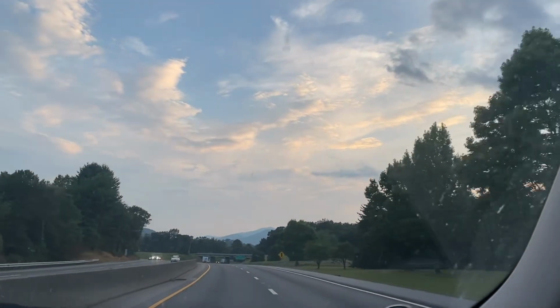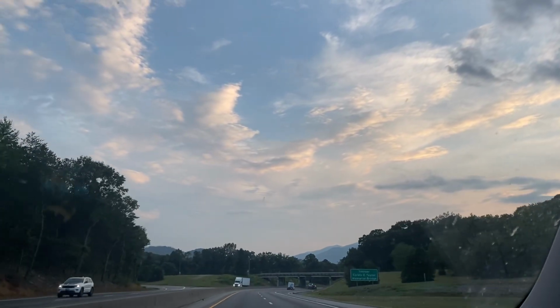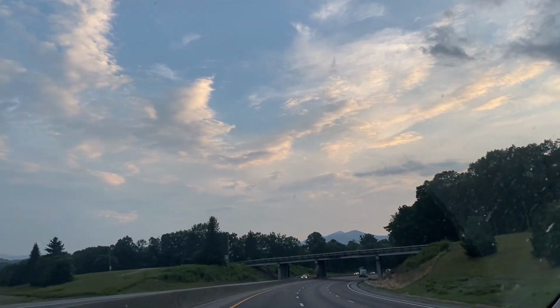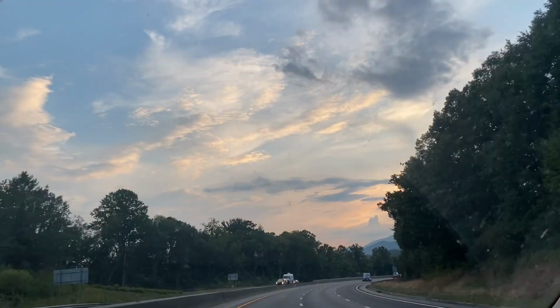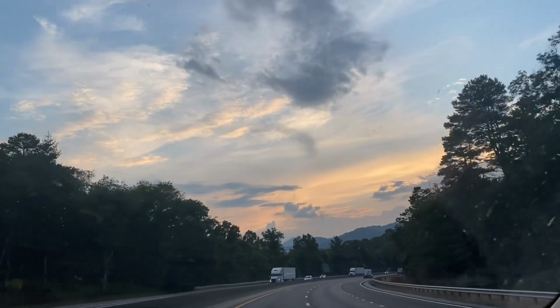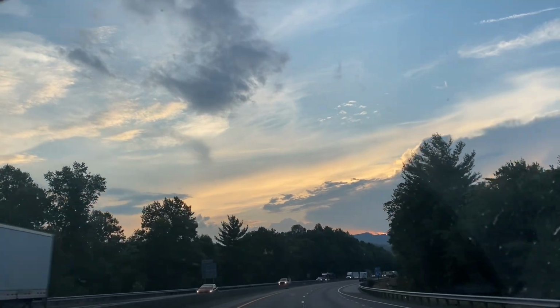And we do get off at that exit over there quite frequently. Mid-July, so we got August, and then September will be here, and it'll be apple season.